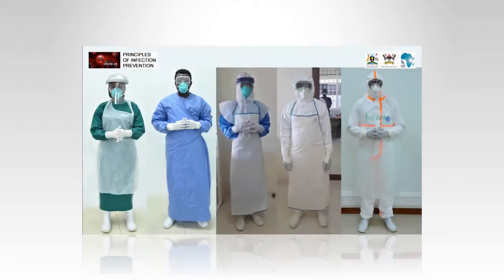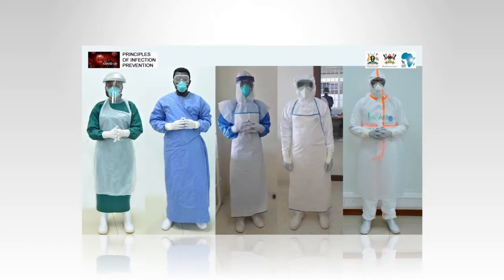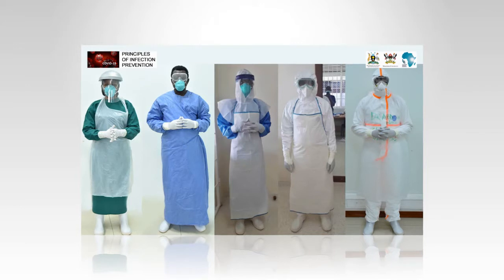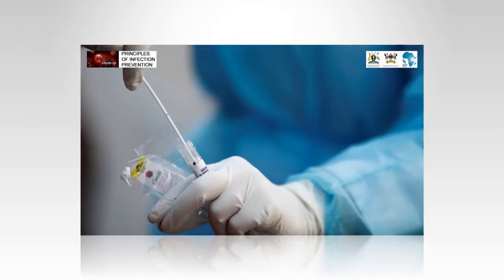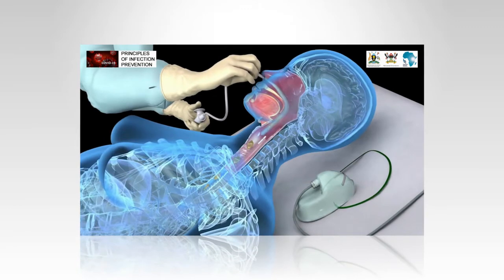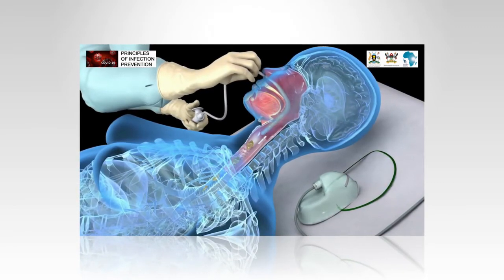Level 4 PPE is not so different from level 3, with the only difference being mandatory use of respirators. This level offers the best protection, especially where aerosol generating procedures are part of the continuum of care. Aerosol generating procedures include tracheal intubation, collection of nasal or oropharyngeal samples, cardiopulmonary resuscitation, sputum induction, airway suction, among others.